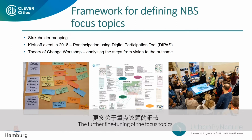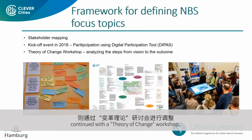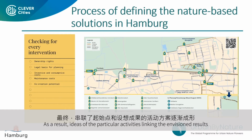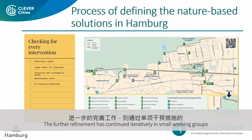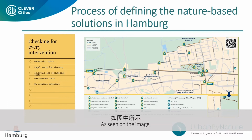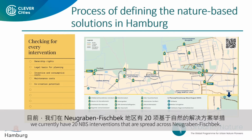The further fine-tuning of the focus topics continued with a theory of change workshop where the aimed outcomes were set in relation to the formulated visions by the locals. As a result, ideas of the particular activities linking the envisioned results with the starting points have slowly gained shape. The further refinement has continued iteratively in small working groups that we call urban innovation partnerships for individual interventions. As seen on the image, we currently have 20 NBS interventions that are spread across Neugraben Fischbek.